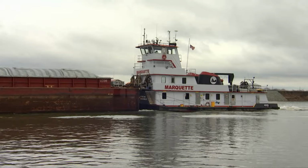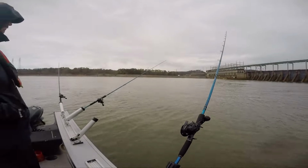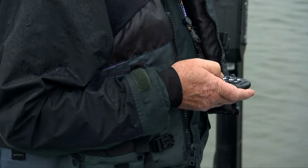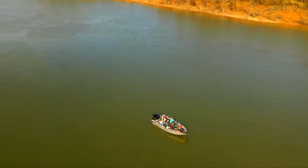Come on, big fish. After beginning the search for blue cats near the dam, fishing slowed as wet weather set in. A change in scenery was in order, so our group headed downriver to search areas with more distinct current.